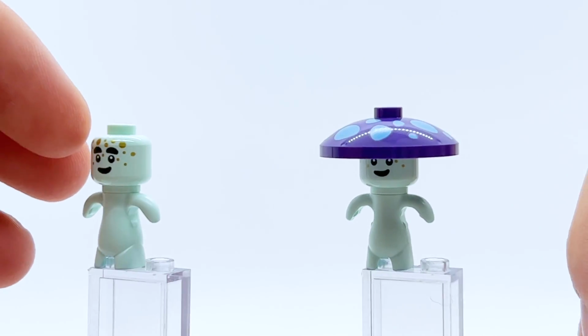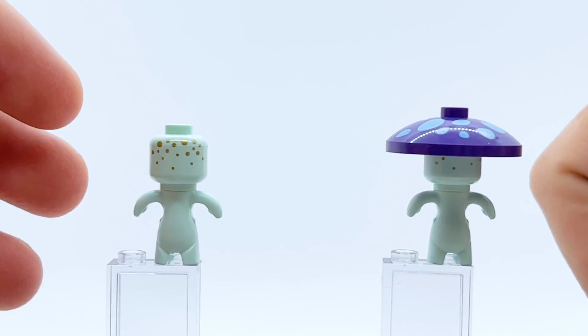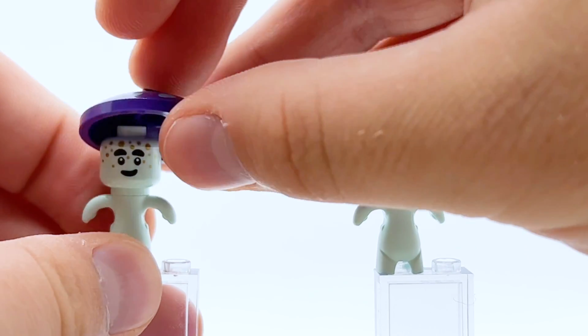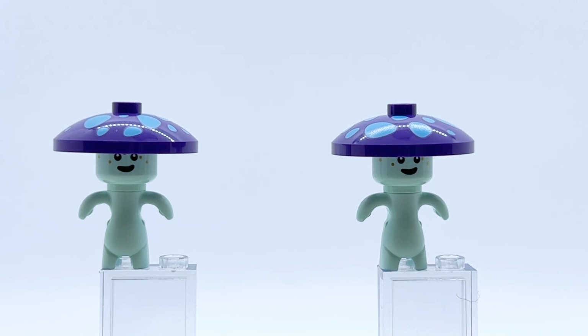And then their face prints just have like these gold spores on them and like this very happy expression, and you can see those gold spores continue around the back. The printing on these two is exactly the same. So yeah, I don't have a ton to say on them because they are just tiny and weird, but I'm happy you get two of them here, and I have to admit, I do kind of like these figures.